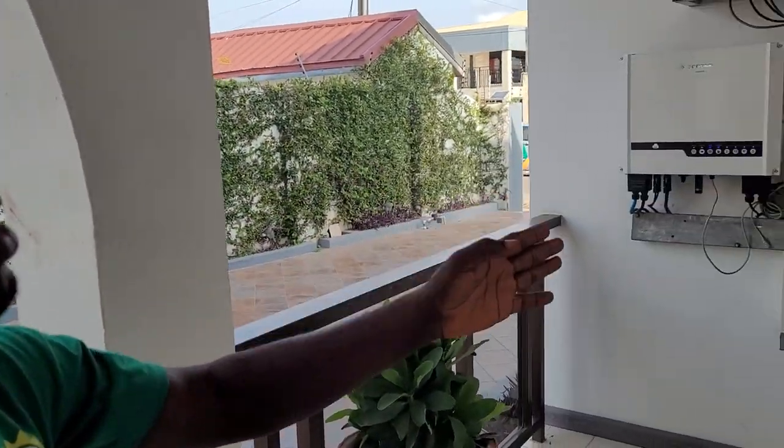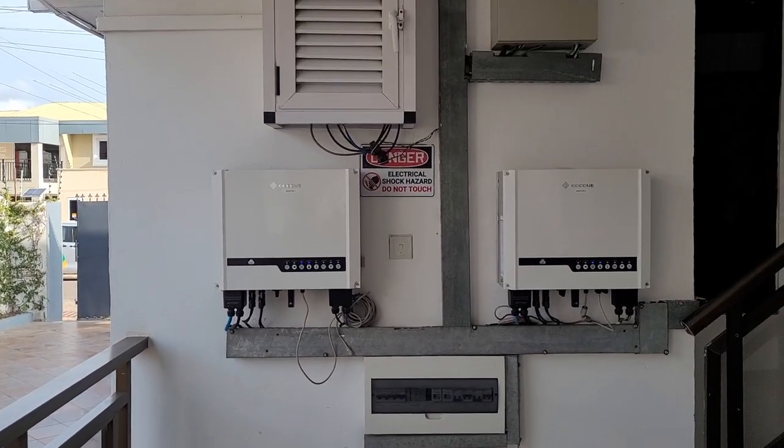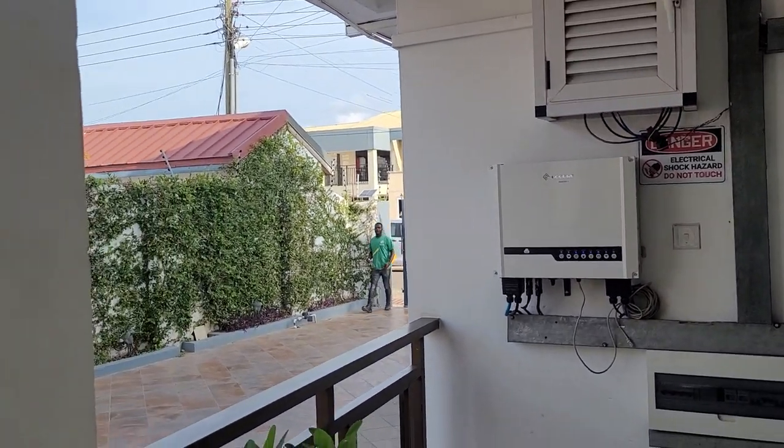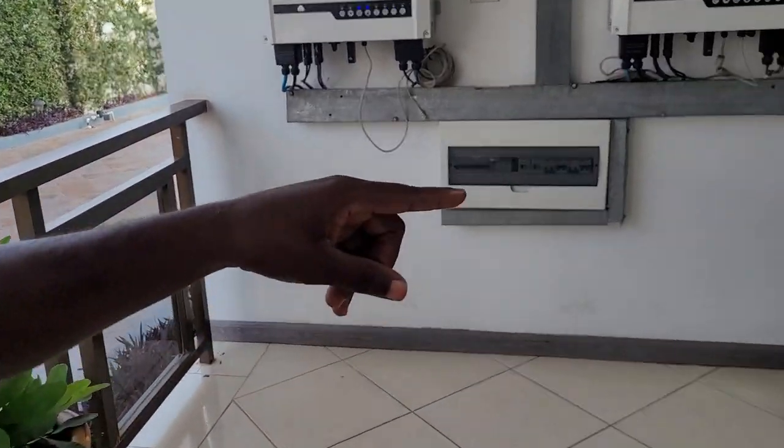So these are the inverters. The inverter usually converts the DC current. After the panel harnesses the rays of the sunlight into electricity, it becomes a direct current. So this system here converts the direct current from the panel to alternating current. Okay. And then it sends a part of the power to the battery cabinet over there. The battery cabinet. Yeah, that's it.